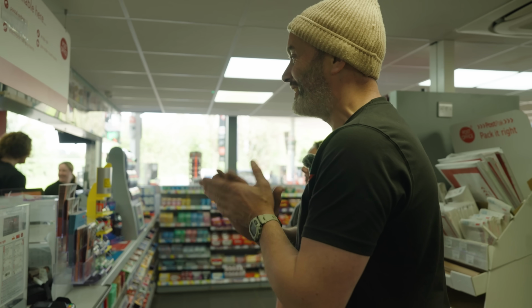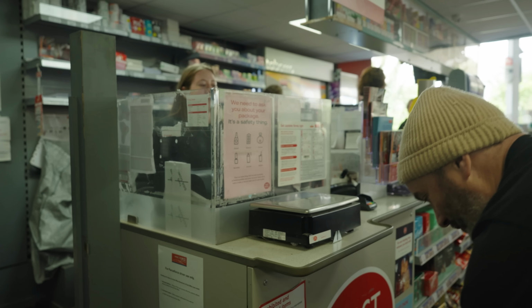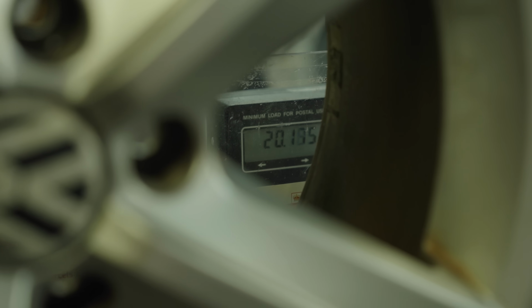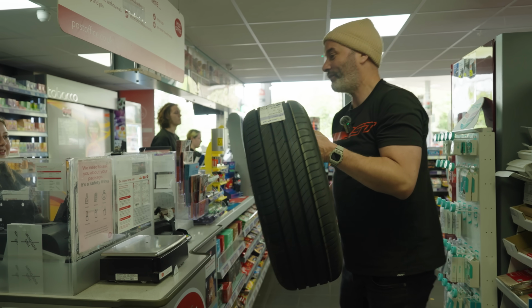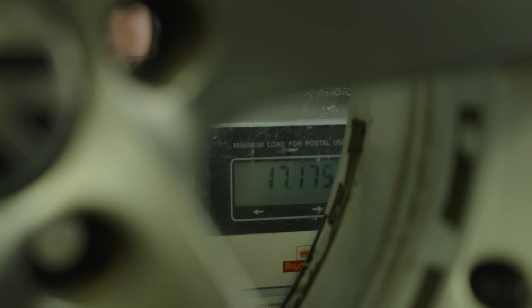Are we able to use your scales to weigh a couple of wheels? Let's start with the 17-inch. So this is the original wheel with the bigger tyre, 20.1, so 20.2 kilos ish. Yeah. The new. So this is the 16-inch with the narrower 205 E-Primacy. So that's at 3 kilos a corner.